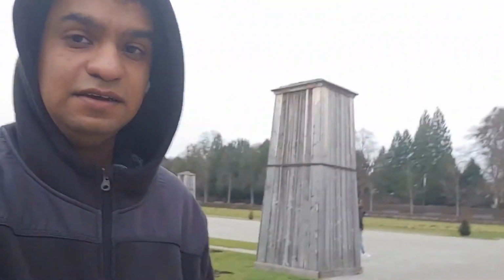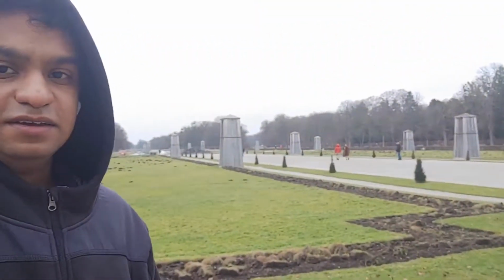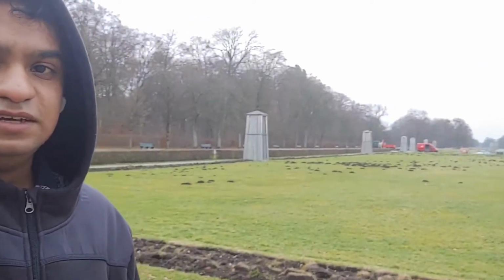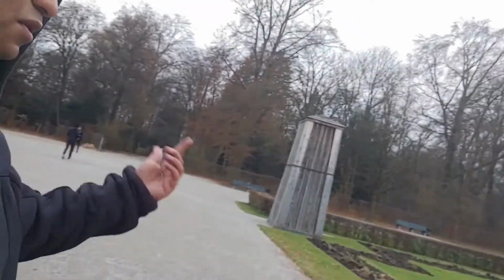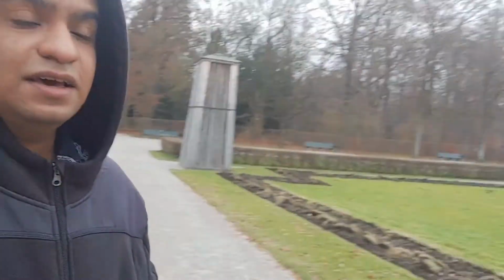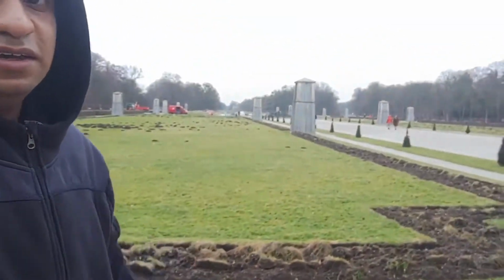Yeah, that's behind me, the castle, and that's the park, and on the left side it's the forest. And if you want, you can also go to the forest as well, walk in the park. It's really huge. It's on the west side of Munich.